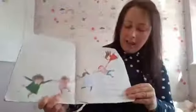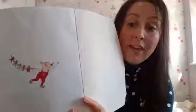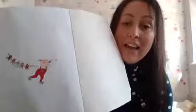And they jumped. Boing, boing, boing. And they danced. Do, do, do, do. And they sang. Fa la la la la la la la. And look, there we have a little girl happily playing with her paper dolls. And I'm hoping that in a little while, that'll be you happily playing with your paper dolls.